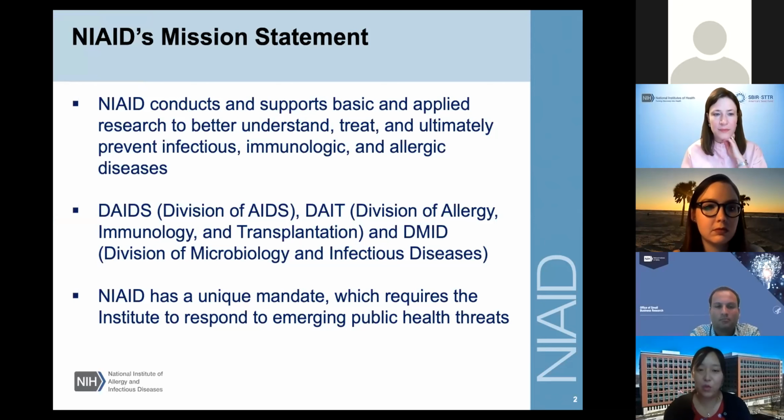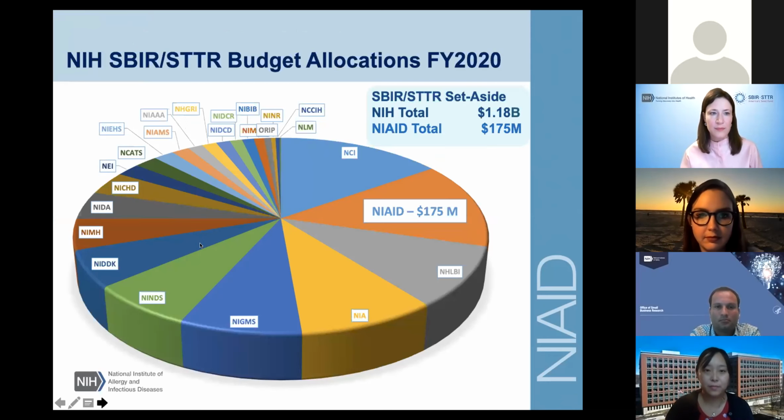NIAID has a unique mandate which requires our institute to respond to emerging public health threats, which includes the current COVID-19 pandemic. Our fiscal year 2020 budget for SBIR STTR set aside is approximately $175 million.